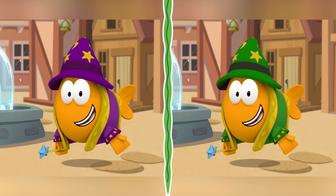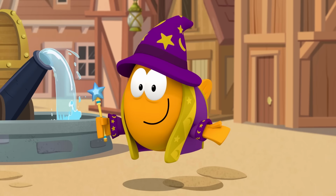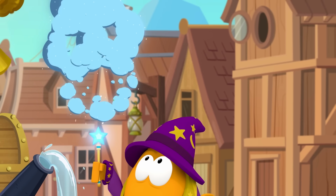Nice looking out. In this scene, Mr. Grouper's costume is purple. But in this scene, it's green. Swim-sational spotting. Let's sail over to the next scene.